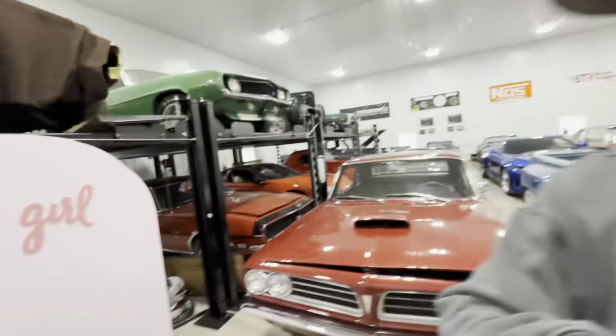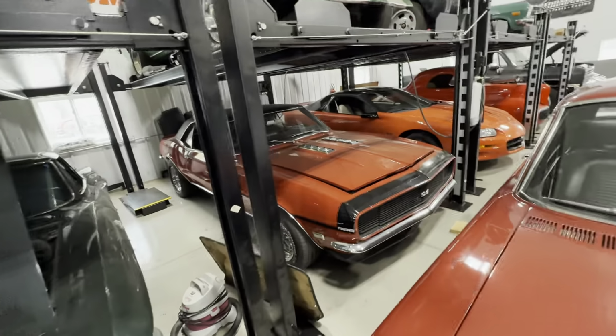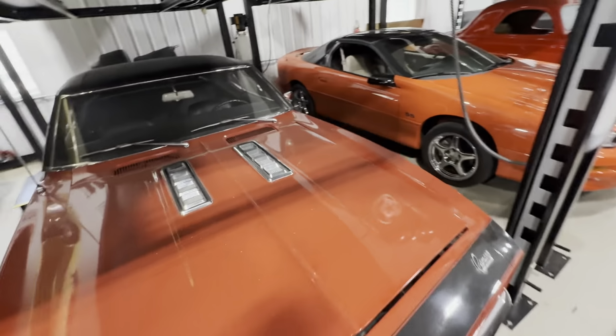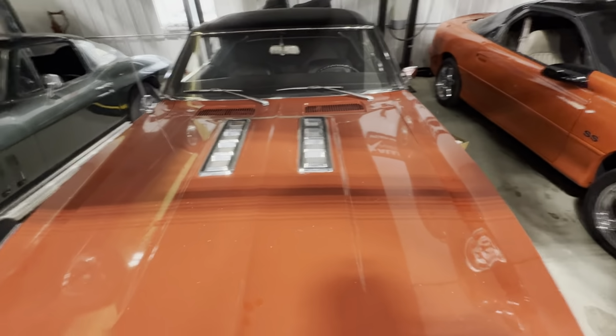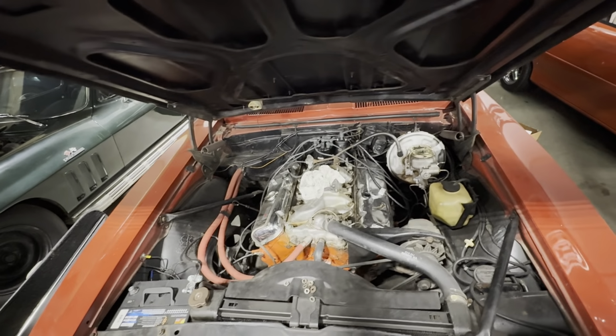Some of these cars you haven't seen at all, and this '68 RS/SS 396 Camaro, we have never done a video on, and today is the first time you guys have seen it. So this thing is a numbers-match 396, 375 horse Camaro that is missing the carburetor right now.